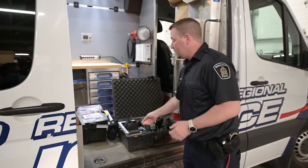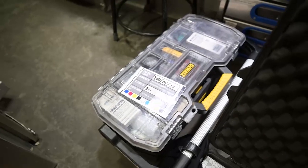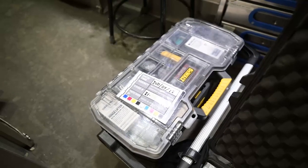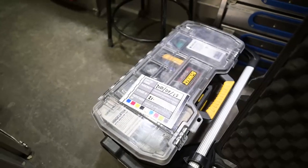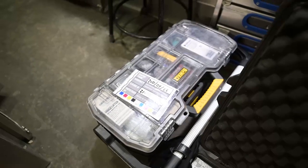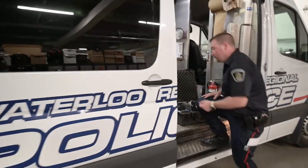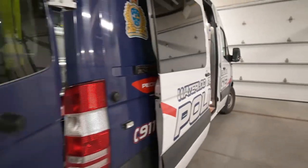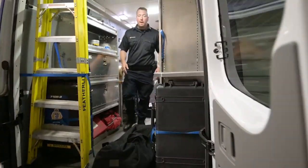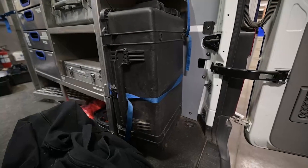When we're processing a scene, when we're out on the road, we sometimes bring our print kits, which have different powders and tapes and things that allow us to dust things for fingerprints that just aren't feasible to bring back to our office here. In the back, we have a lot more equipment. We have cases that are, again, sterile and cleaned between uses so that we can preserve evidence properly.